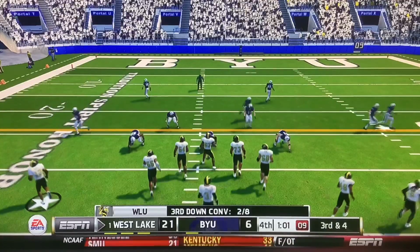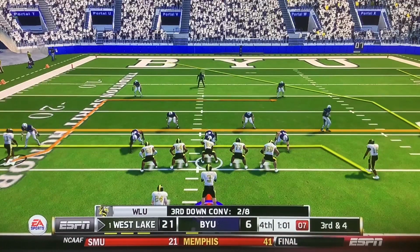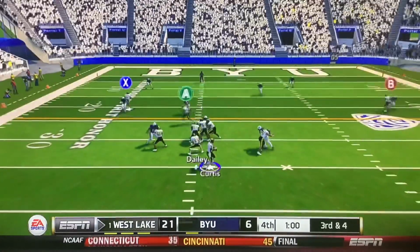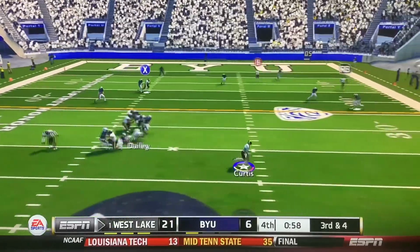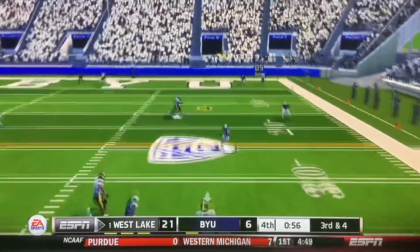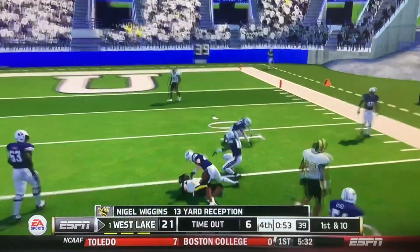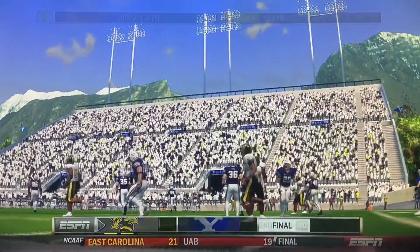3rd down and 4 here for Westlake as they try to clinch this game off and clinch their first undefeated regular season in school history. As Curtis, under a little bit of pressure, he will look for guess who? Nigel Wiggins, who makes the catch, and that'll do it. And that is how this game will end.